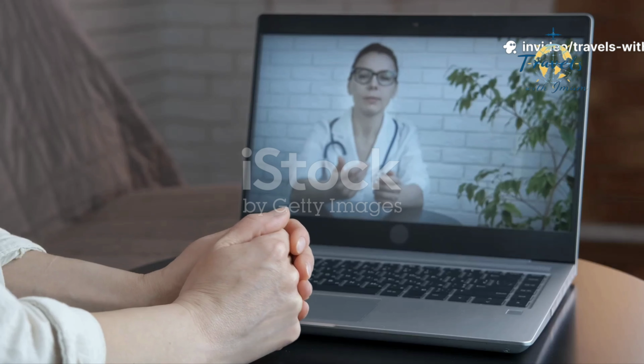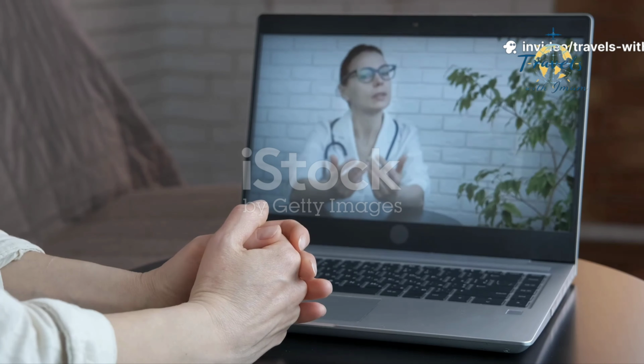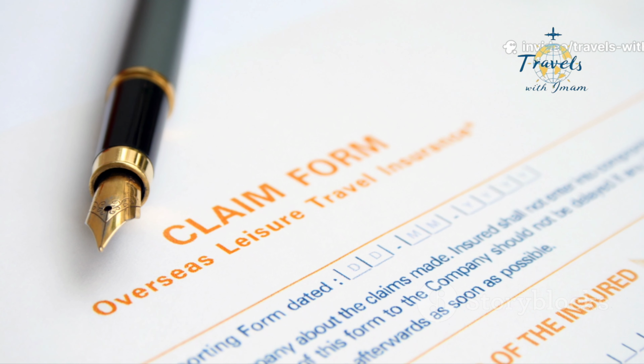Make sure your documentation is solid. Insurance companies will want doctor's notes, itemized bills, and proof of treatment. Once you're stable, contact your insurer to begin the claim. Most let you file online. Upload documents and track the claim status.